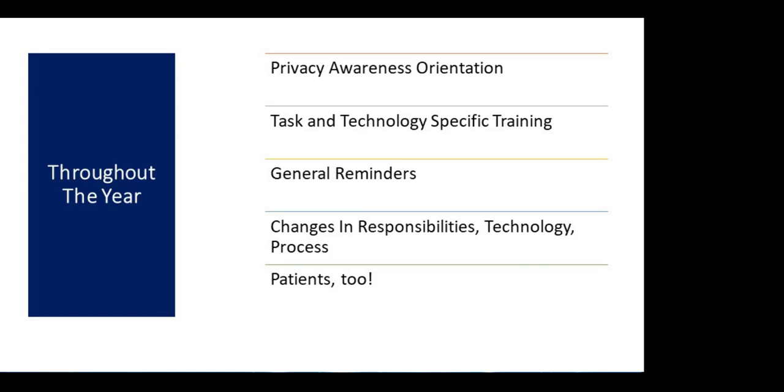Whenever there's a change in responsibilities or technology, you should be going back to review those policies and procedures and making sure that the training is up to date and current with those new changes as well. Remember, we need to train patients too. We need to take the time to explain to them about how their information is going to be collected, used, and disclosed, and who else should have access to their information.